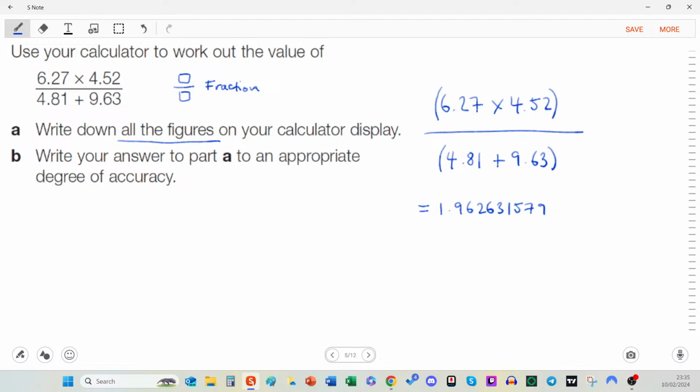So we love these questions if they come up, surely. Write your answer to part A in appropriate degree of accuracy. It's hard to tell what appropriate is, isn't it? Because there's no context. But I don't think you're going to go wrong if you decide to write 1.9. Actually, if you do write 1.96 would be better. 1.96 to 2 decimal places. At GCSE, you don't want to go more than 2 decimal places when you're rounding. I don't think I've really seen that. So that's a good tip.